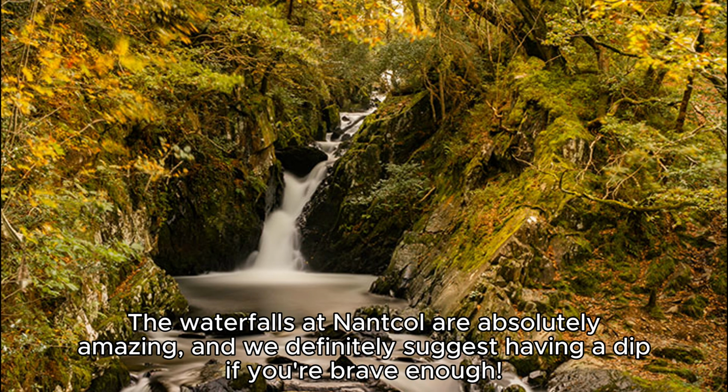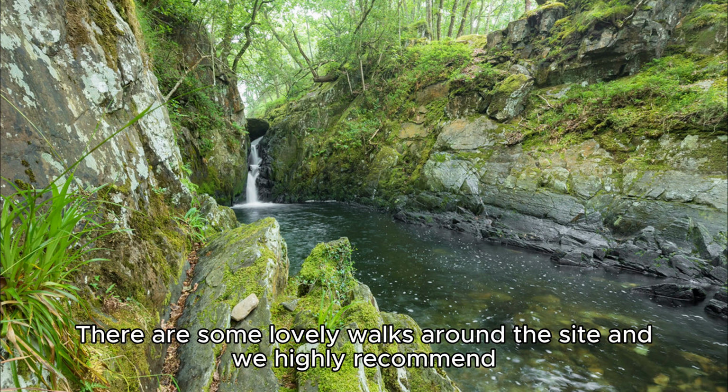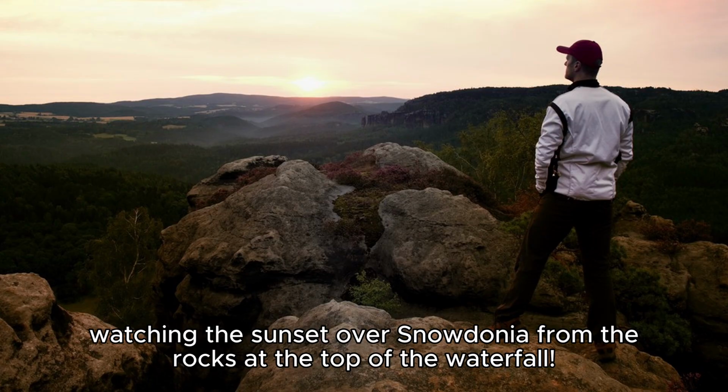The waterfalls at Nantcol are absolutely amazing, and we definitely suggest having a dip if you're brave enough. There are some lovely walks around the site, and we highly recommend watching the sunset over Snowdonia from the rocks at the top of the waterfall.